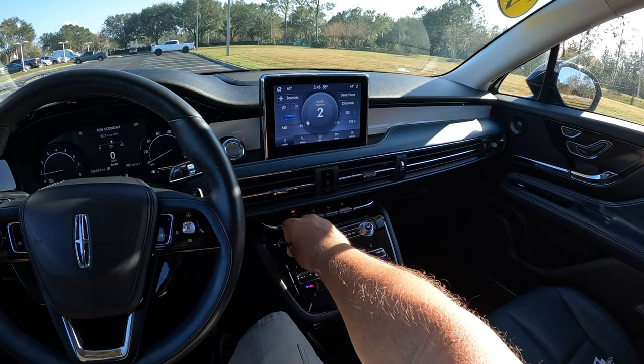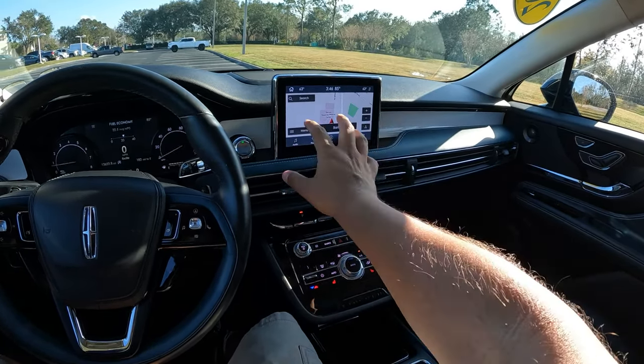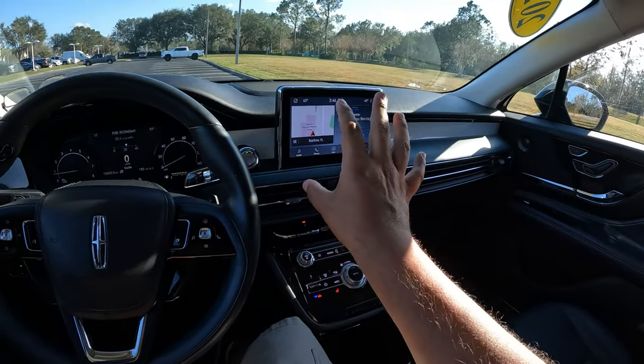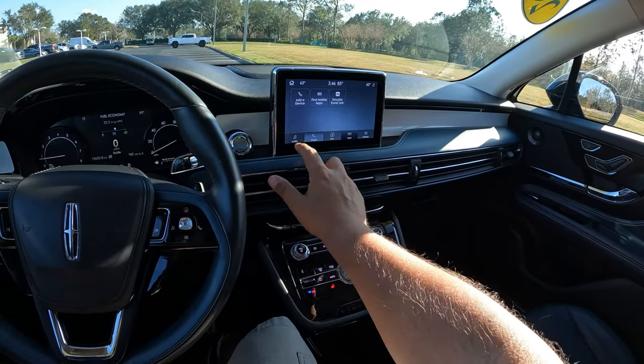Yeah, it's got a really nice sound system for sure. The bass really hits nice. As you can see, guys, you've got phone and navigation as well on this girl, and all of that is really pretty quick. Sometimes this Sync System 3 does freeze a little bit once in a while, but overall it definitely goes in. It's not as super quick as the new ones, but it's still pretty manageable and not bad at all.